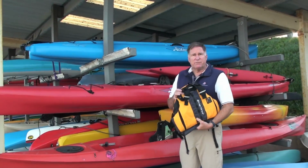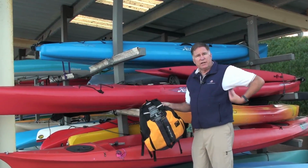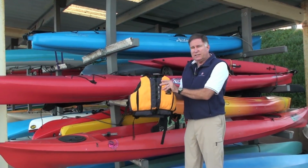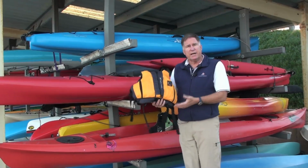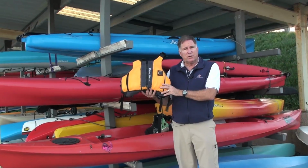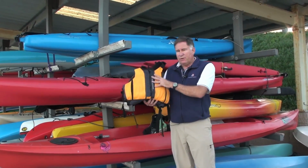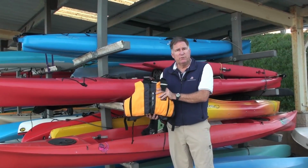The West Marine Medalist vest works good for this purpose. It's got deep arm holes which allow you to have good freedom of movement, and it's highly adjustable so that if you're wearing a kayak that has a skirt, you can shorten the shoulder straps and pull it up above the skirt so that you get a good seal around your torso. Very, very comfortable, very soft foam that moves when you move.